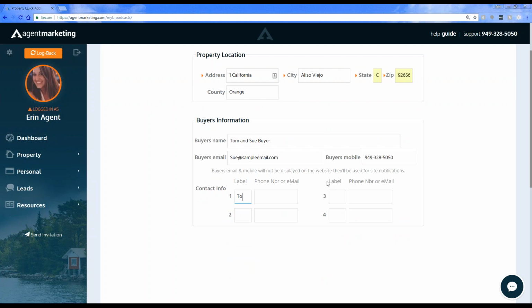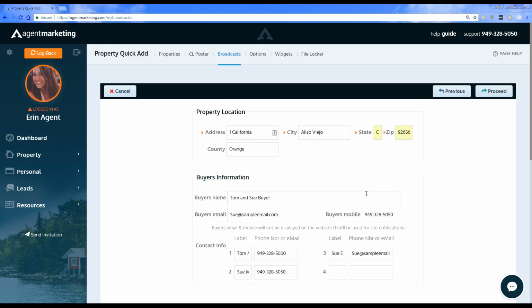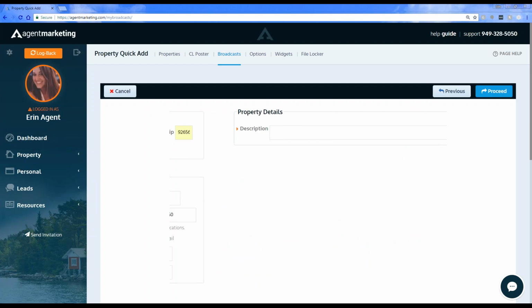So if you want to do Tom Mobile, you could do his mobile number. And then you could do Sue Mobile, and put her number in here. And this is what would be displayed on the website. And you can even do an email. So if you wanted to do Sue email, or if they have a joint email, you could do that too. All right, so we have that filled out here. Once we have all of the fields filled out that we need to, we're going to go ahead and hit proceed.